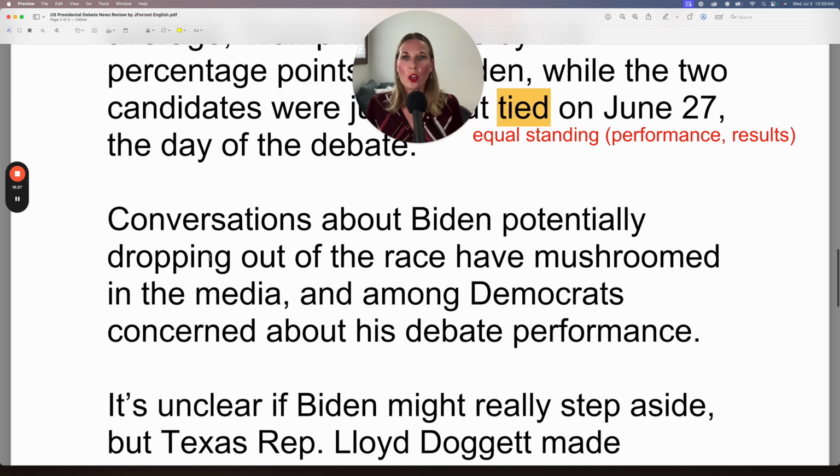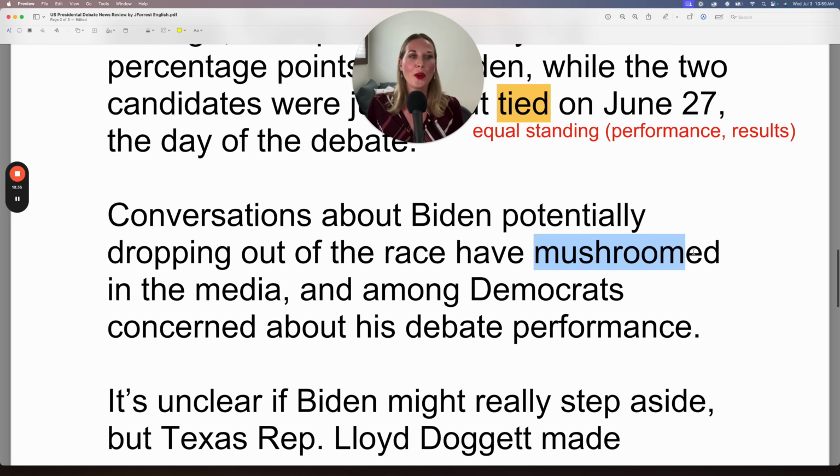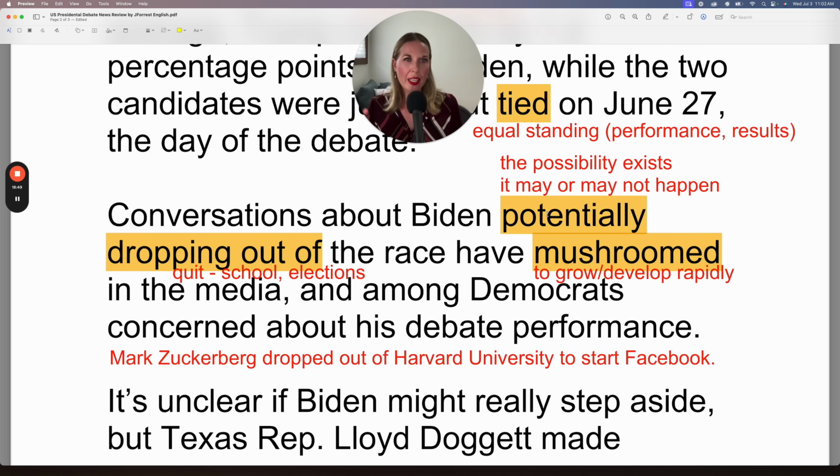Let's continue. Conversations about Biden potentially dropping out of the race have mushroomed in the media. Why are we using the word mushroom as a verb? And what does dropping out of mean? And what's the significance of potentially? Well, let's discuss all of these. The word potentially is important because it means that the possibility exists, but again, it's not certain. So it may happen, it may not happen. And what may happen? Well, Joe Biden may or may not drop out of the race.